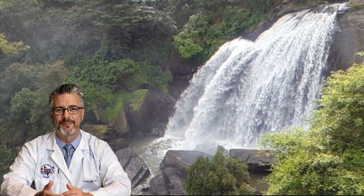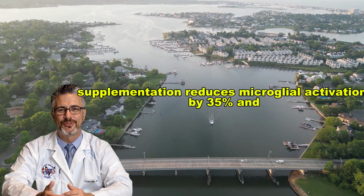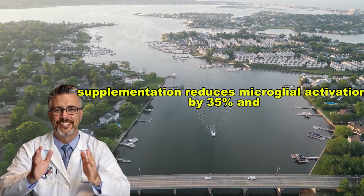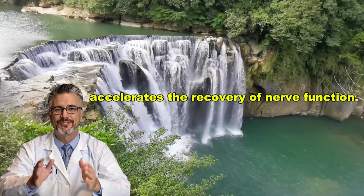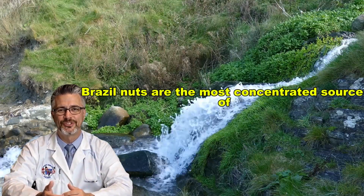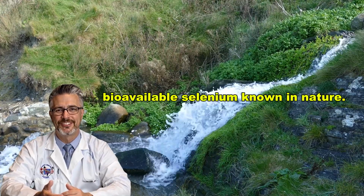Monolaurin modulates the activation of microglia, immune cells in the nervous system that, when hyperactivated, perpetuate neural inflammation. Studies in neuropathy models show that lauric acid supplementation reduces microglial activation by 35% and accelerates the recovery of nerve function. Brazil nuts are the most concentrated source of bioavailable selenium known in nature.